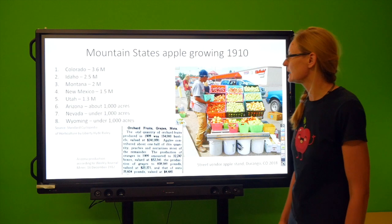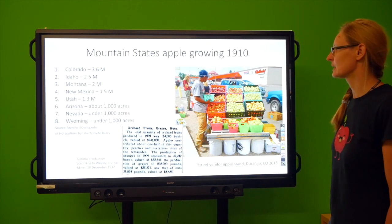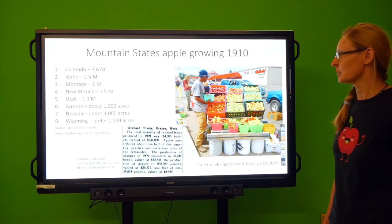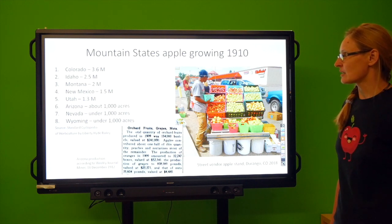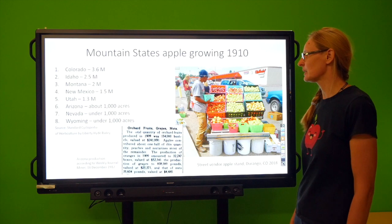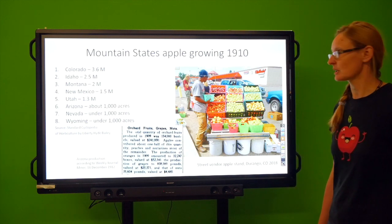You can see that mountain states, the data from 1910 Horticulture Encyclopedia says that in mountain states, the leader is Colorado with 3.6 million apple trees. I don't know how they counted each apple tree, but that's the estimate of 3.6 million in Colorado, 2.5 million Idaho, 2 million Montana, 1.5 New Mexico. Utah is close behind New Mexico. And Arizona, Nevada, Wyoming were not as big on apple growers, obviously due to elevation and the climate, but they don't list it in millions, but it said about 1,000 acres in Arizona at that time were covered with apple orchards.